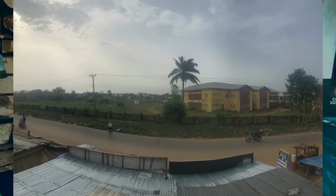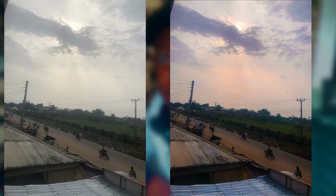I don't know if you saw, but here is the before and after of using this software to edit this particular photo, and it's pretty much amazing. So you can as well hop on this software and start using it.